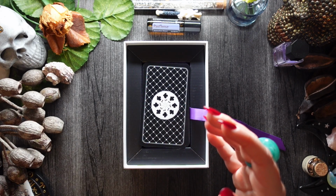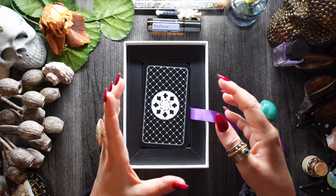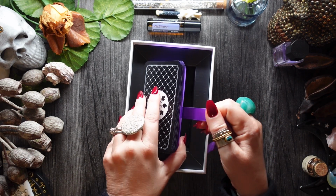So I actually did that once. I downloaded it, I didn't print it out, and what happens is that if I don't print out something, it is very unlikely that I go pick it back up. So these are the cards.